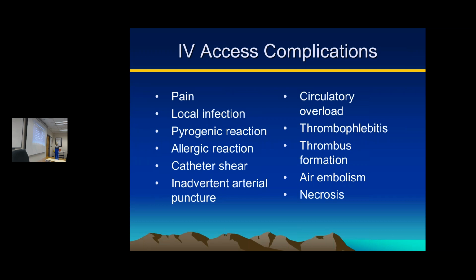How is it that we run into air embolism? Because I love this. So how much air does it take to get to an air embolism? The idea in terms of what causes it, and they've actually done some models about this.